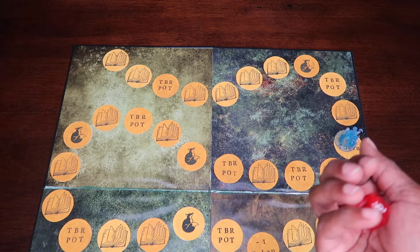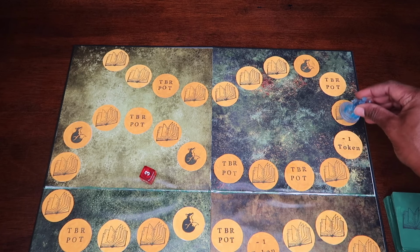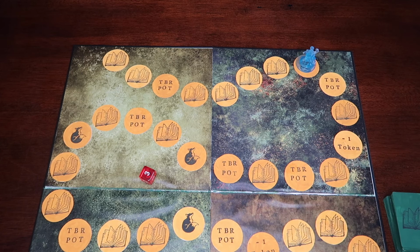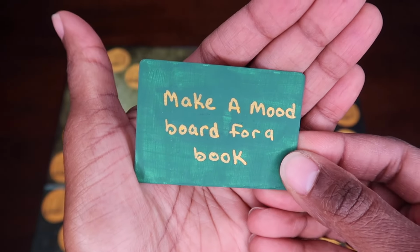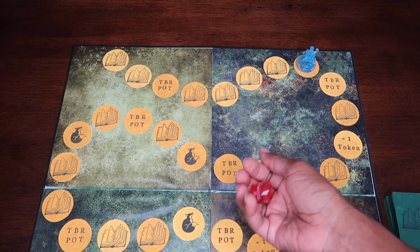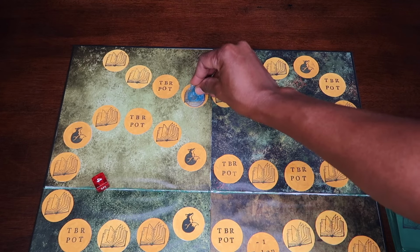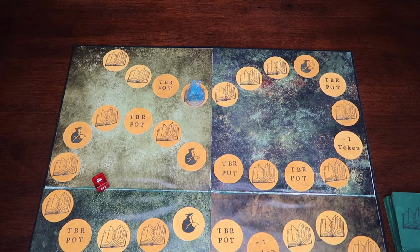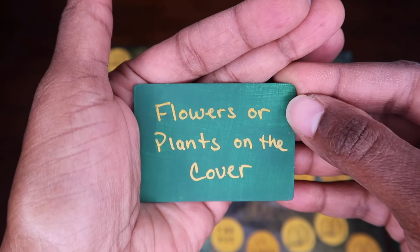All right, roll number 8. We're getting close to the end. A 3. 1, 2, 3, another side quest prompt. And we've got make a mood board for a book. That's fun. Roll number 9. 4. 1, 2, 3, 4. Reading prompt. And we've got flowers or plants on the cover.